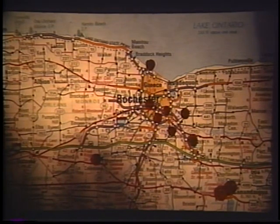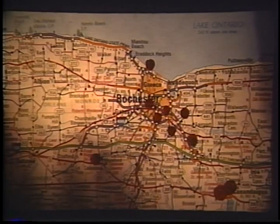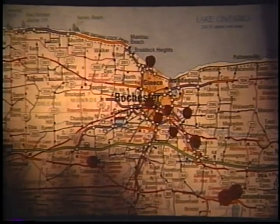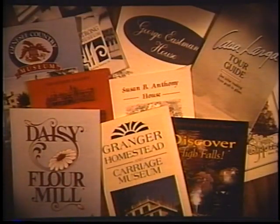I won't point out all of the places, but all of the things in red are places that we will go. And this last one will be a Genesee County museum that we will look at. So let's just plunge on in and get started. Here are some of the places that we will go, some of the folders from them.